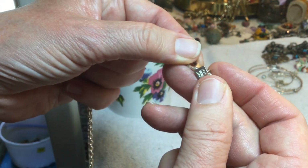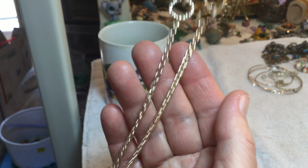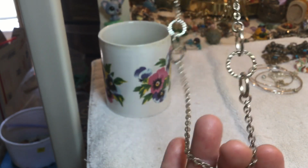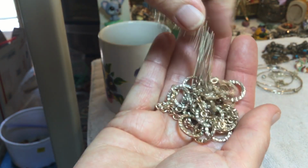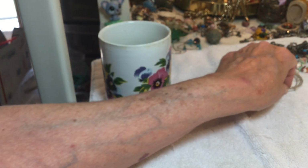Here's another Banana Republic. Good plating. We have 3 discs, chain. It's in good condition. $2 on this one. Can't beat that.